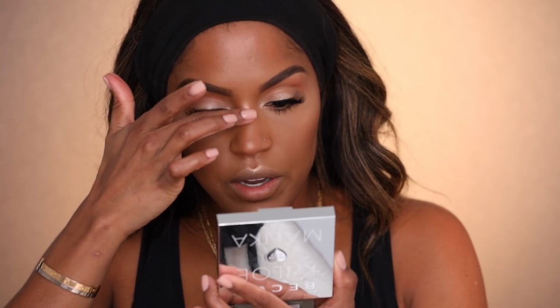We like that. I'm gonna leave my forehead alone because I want to try the little EXO, the glow letters on my forehead, but this is cute. I always put a little bit of highlighter right up in here.